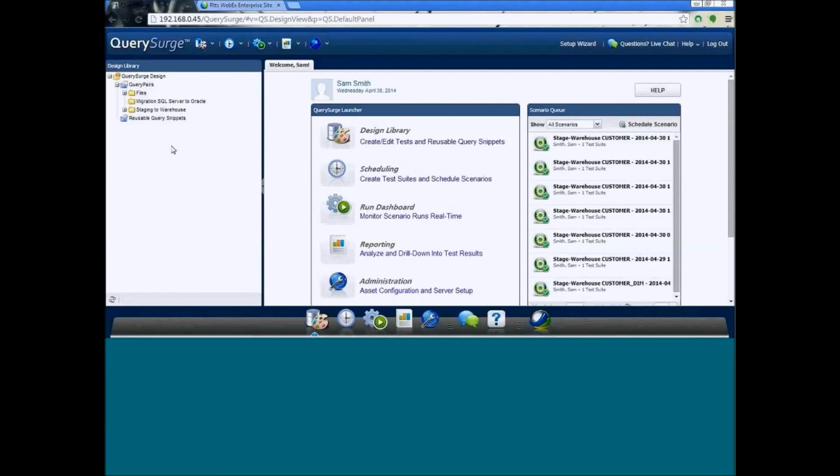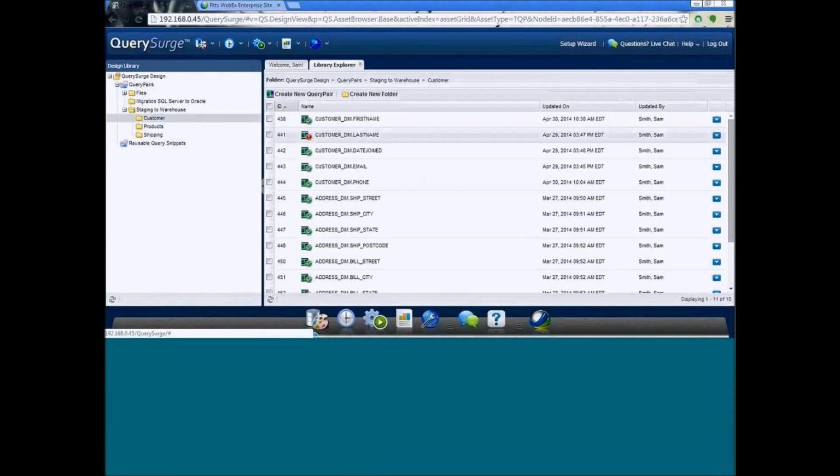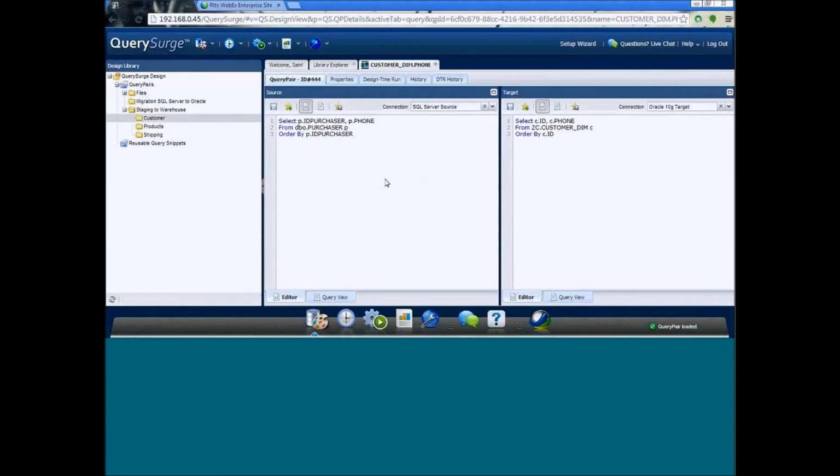So in the design library, there's a folder structure such as Windows Explorer. You can have folders within folders to organize your query pairs. I'll show you what a query pair looks like. And the query pair, again, Chris, is 1 query at the source and 1 query at the target, correct?